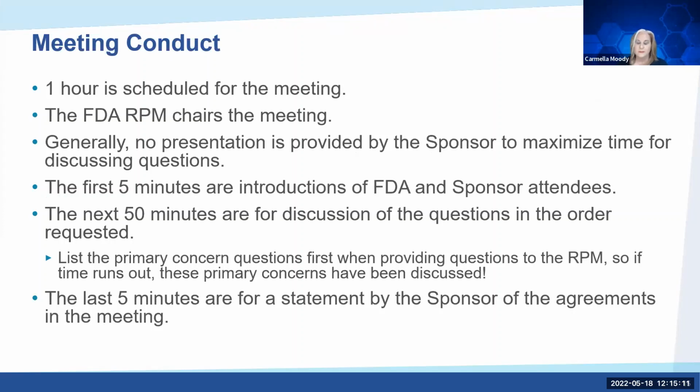So the conduct of the meeting is, like I said, 1 hour scheduled for the meeting. The regulatory project manager at the FDA for your project chairs the meeting. Generally, there's no presentation that's provided to the FDA anymore about the company or anything like that. That used to be the standard, but it really isn't any longer, because again, FDA wants to maximize the time for questions.